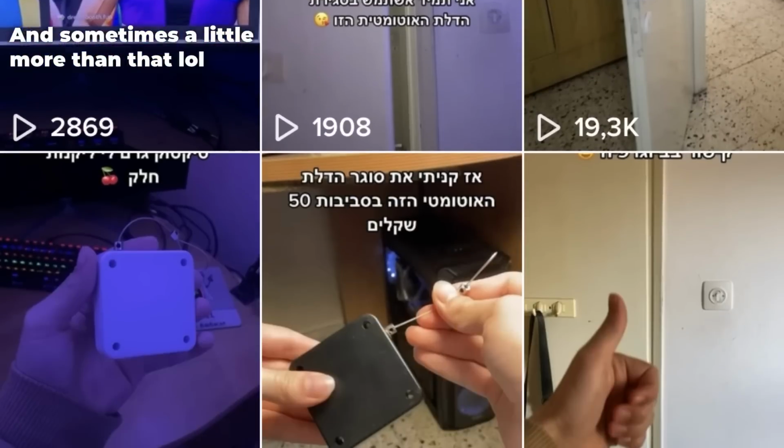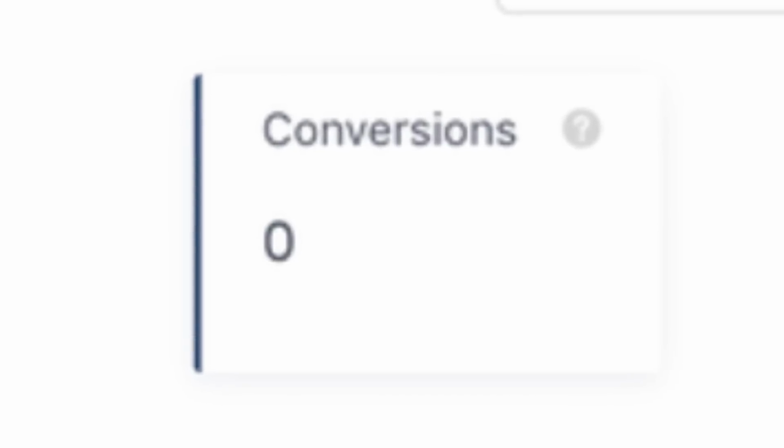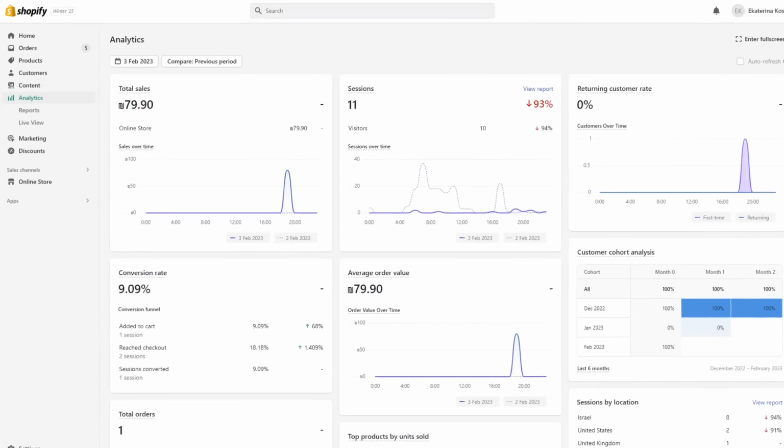So while my ads were running, my TikToks were getting just about 1 or 2k views, and my ad campaign didn't bring any sales either. So I decided to turn it off for a while to review my ad strategy. And exactly the next day, while my ads were off, I got my first sale.